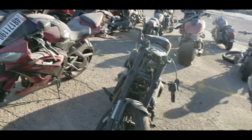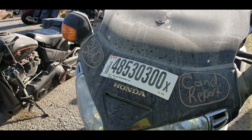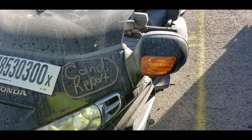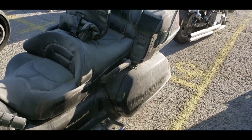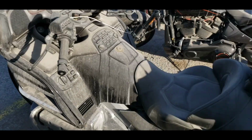Shout out to y'all, Slingshot still sitting here. This one out here is new. Condition report, it's an 03. I already know it doesn't have any power, this Gold Wing, but I got a guy that was like, New York, you showed another Gold Wing.